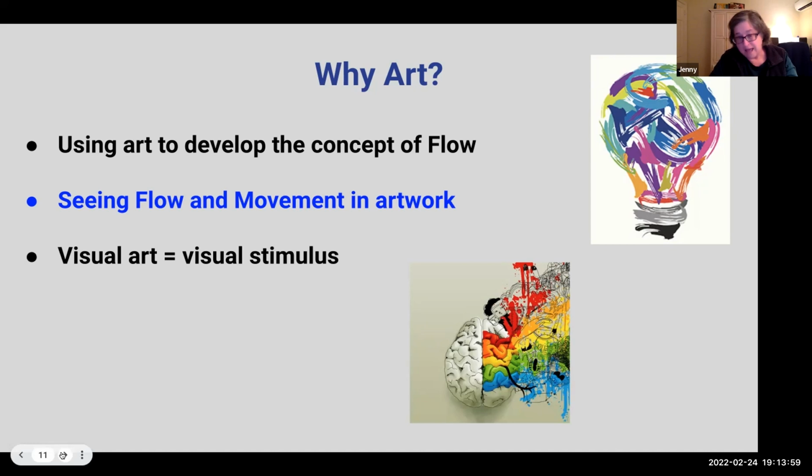And then the last one is one of the really important things about art, and that is that it's so visual. And all students can say something about a piece of art. So that's how the art relates to the sentence fluency trait.